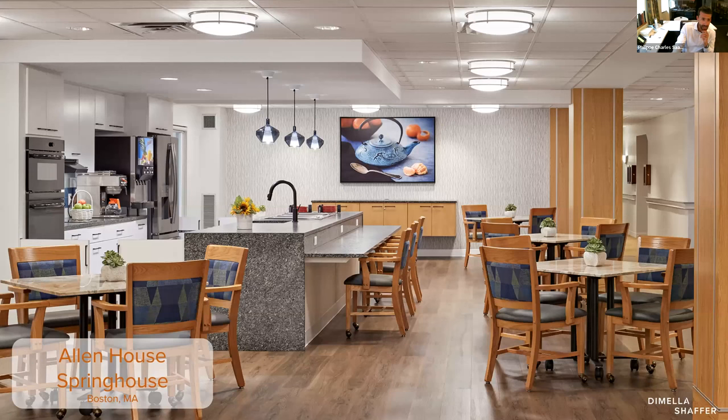And I think the last one is actually a memory care unit for Springhouse in Boston. And all the different elements that I've mentioned kind of converge here because this has to serve people with an advanced level of Alzheimer's and dementia.